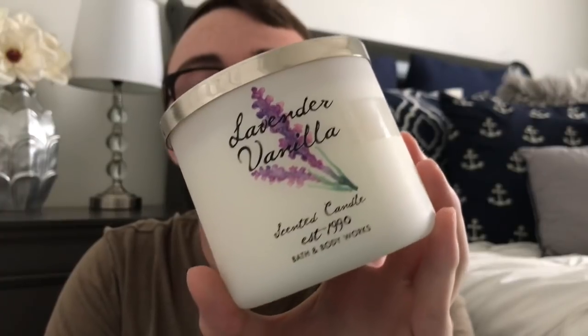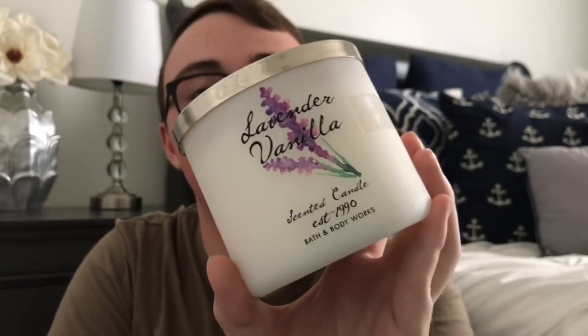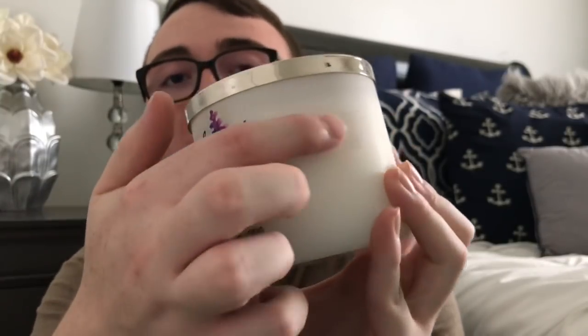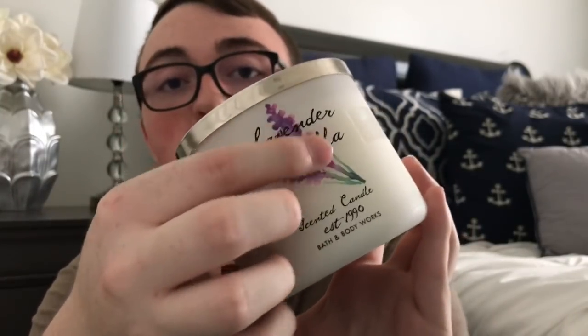So the next candle is one that I actually have a piece of tape on the label right now, and I'll get into that. But it is Lavender Vanilla from spring 2017, in that frosted glass kind of 90s throwback collection. So I have a piece of tape right here going over the label because I didn't notice. This was obviously a random find. They weren't going to have any others of this scent. So there was actually a little bubble in the label, but I really wanted the candle still. So trying to press down that bubble with a piece of tape. Who knows if it's going to work, but anyway.